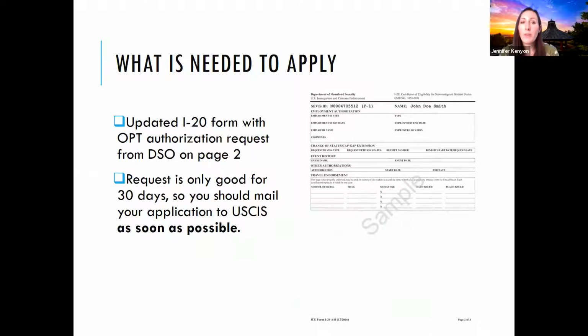So when you have your documents together, I'm going to update your I-20 with an OPT recommendation that will be printed on the second page here, on the same page that you'll see your travel signatures. So it will actually print here at the top where you see this employment information. You would have the OPT recommendation there. That request is only good for 30 days. So once you submit your OPT information to me, and once I update your I-20 with your OPT recommendation, it then needs to be sent to USCIS in 30 days or less. Okay, otherwise we have to cancel the recommendation and put it back in and resubmit it.